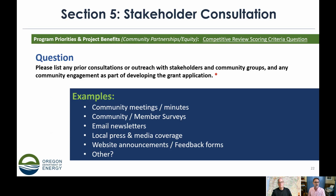And in this first one, in section 5, under stakeholder consultation, the question is, please list any prior consultations or outreach with stakeholders and community groups and any community engagement as part of developing the grant application. So this is more of a broader question. And what we're looking for here is more of the broader outreach throughout your particular community that this project is going to have an impact in.